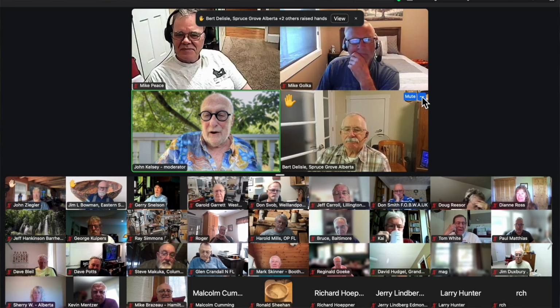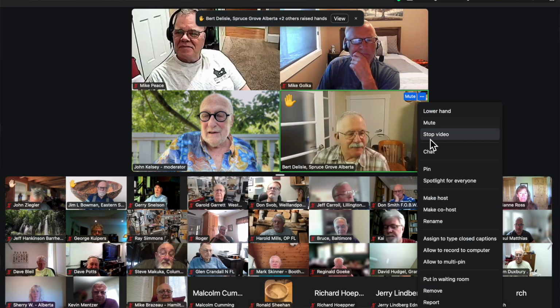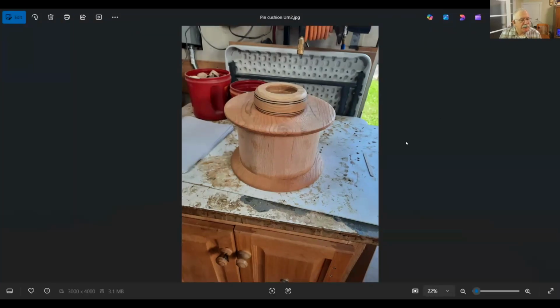Bert, since you're on here now and you got your hand up, you got something you want to show us today? Yeah, okay. As you guys know, I like to make a few urns, and so the latest one is this one. This one isn't finished yet, but it looks like a spool. It's a birdmouth stave construction made out of oak. Can you guys see that? Make the image larger on your screen. How's that? Go full screen. That is full screen on mine, so I'm not sure.